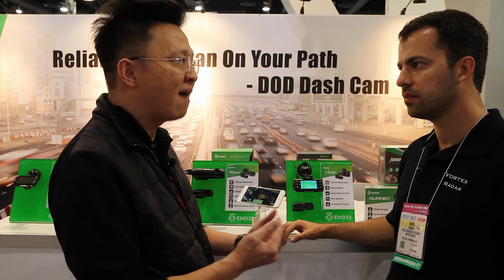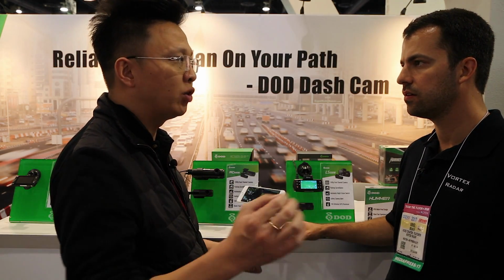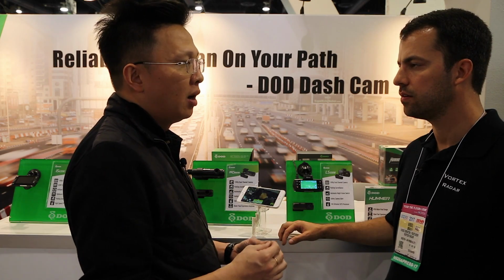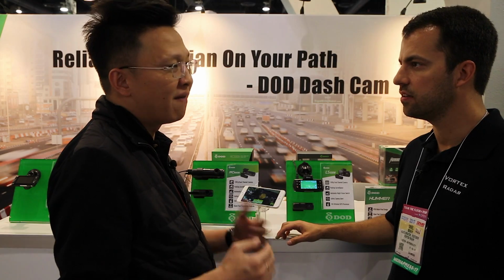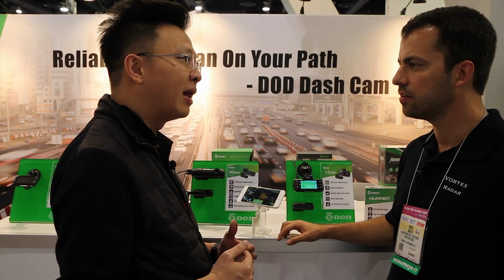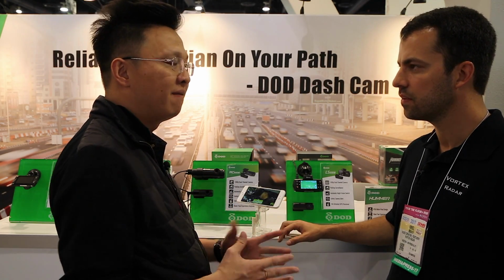So basically, you don't have to manually switch from driving to parking and then from parking back to driving again. That's good. So everything is pre-designed, and it also does it automatically itself.